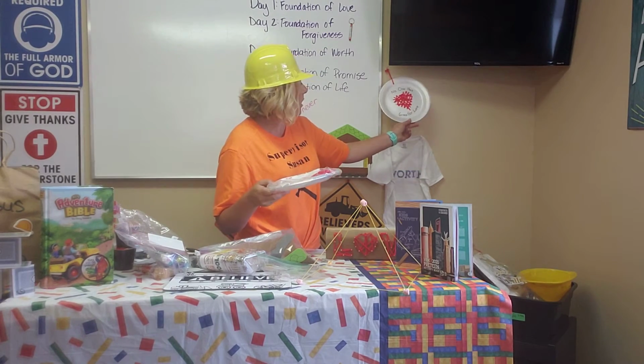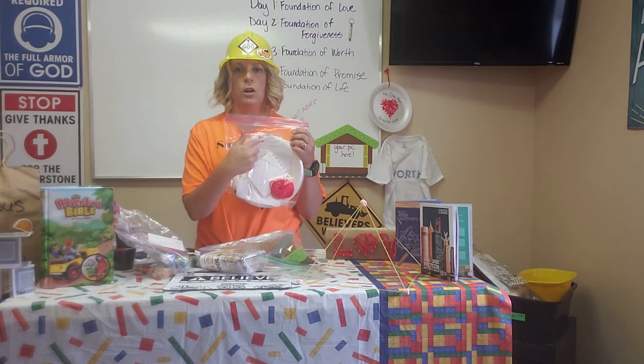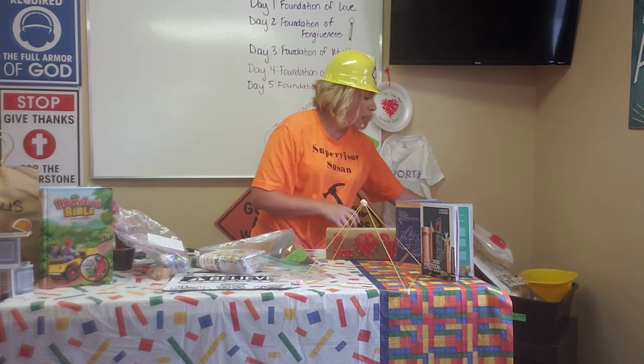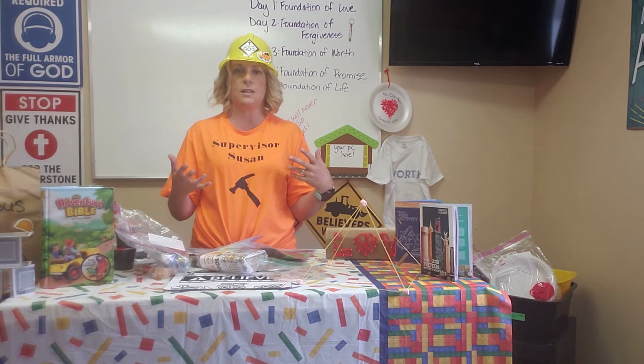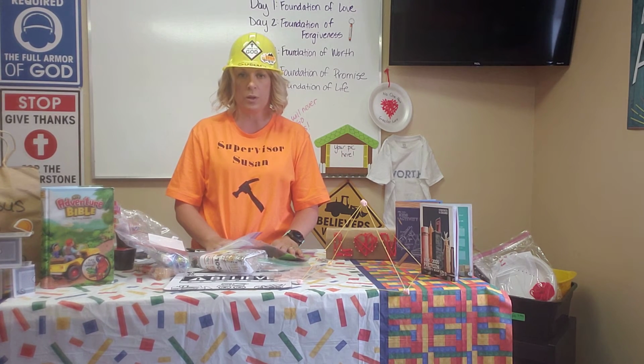So no one has greater love. It is a heart. So on the bag it says yarn heart craft, and everything that you need for that is inside. I wanted to mention something also right now. Inside your bag, you might have other crafts that seem to be for younger crowds. Those are for your preschoolers if you had a preschooler register.